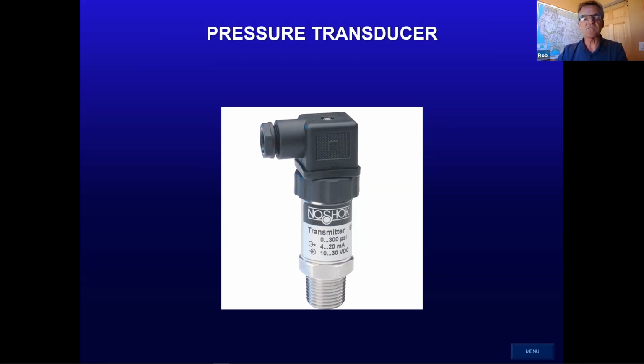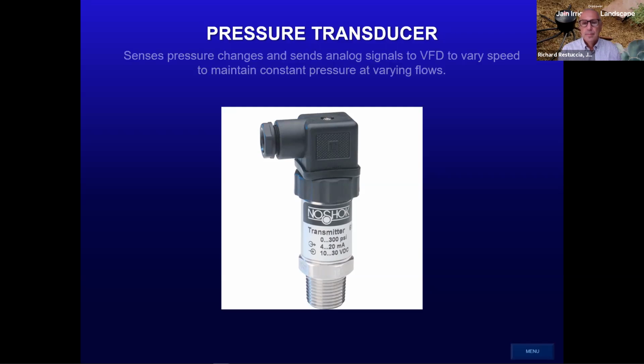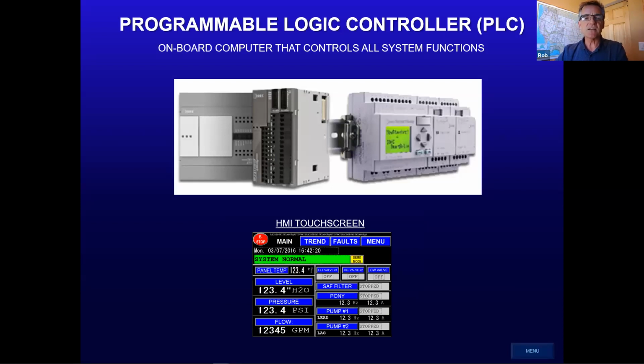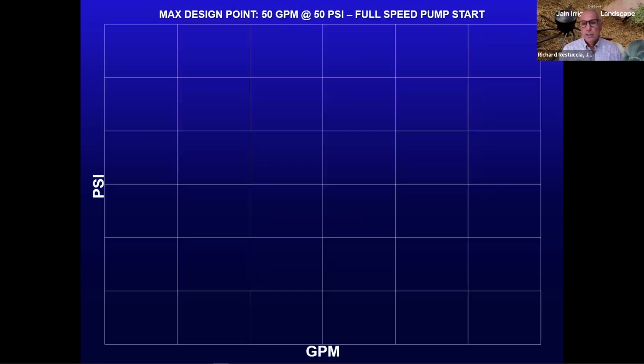If it's a low flow compared to your overall flow, your pressure is going to go very high. So we use a device called the pressure transducer, which is feeding pressure information back into that VFD and telling it to start, stop, speed up, or slow down to maintain exactly whatever pressure that we set it at. Okay? So you get a constant pressure at varying flows. Now, we also use what's known as a programmable logic controller in everything that we do, and that's the computer that controls all of that and very much more. But it also allows you to have a very easy to use, user-intuitive touchscreen to control your system, so that you don't have to try to get into the keyboard of a VFD, because if you've ever seen one, they're very complicated.